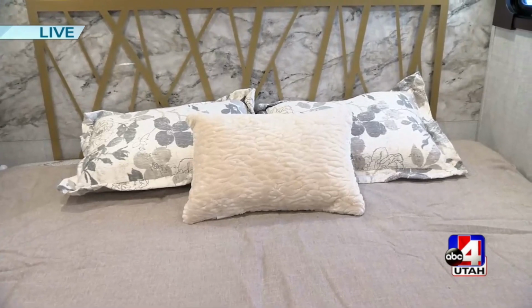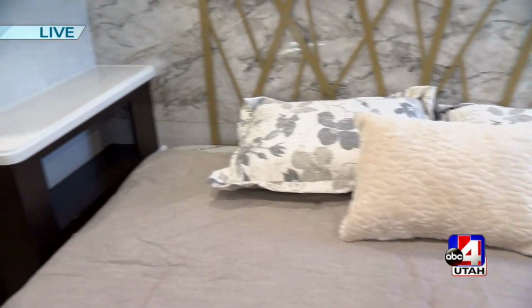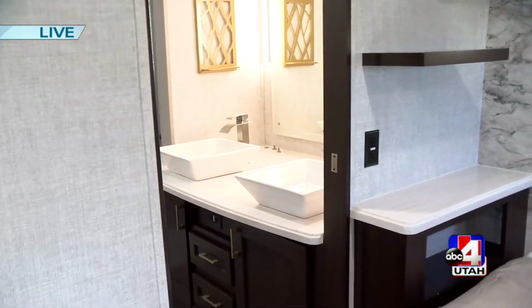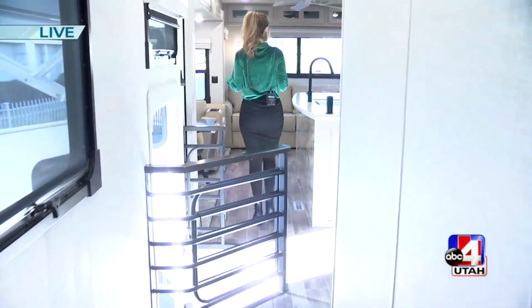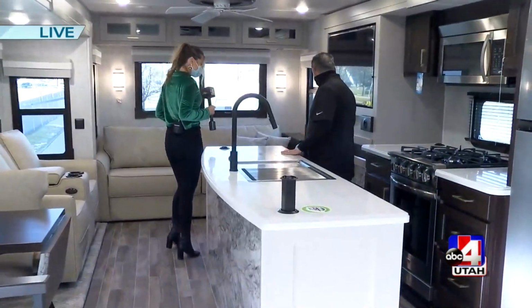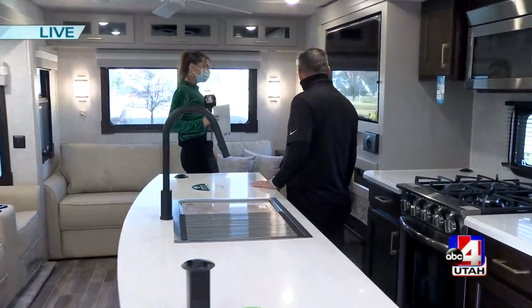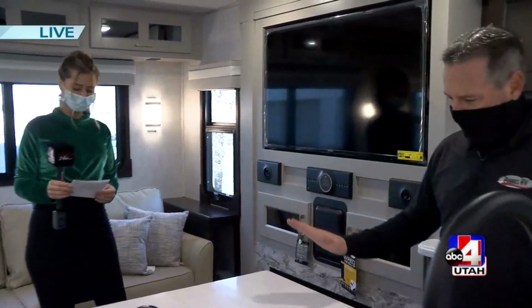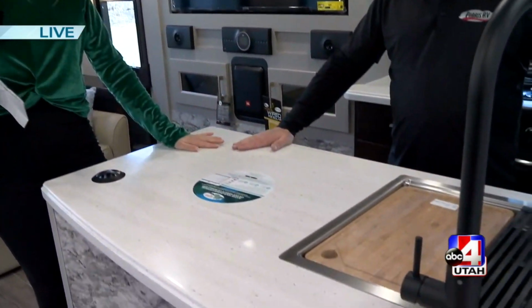You can access the bathroom from the bedroom, but we have to walk back out here too and talk a little bit about the kitchen because, I mean, it's amazing. This fridge, the appliances, the space, another plasma. Is this another fireplace as well? Second fireplace, second 50-inch TV. You've got a super high-end sound system. You've got a great big island that is absolutely amazing.